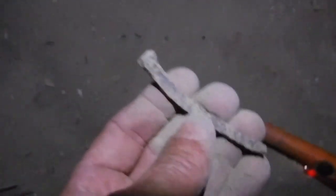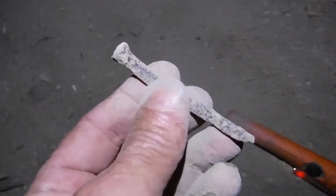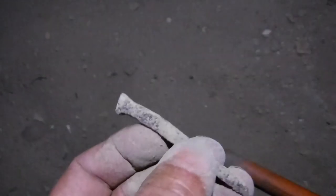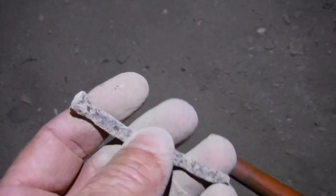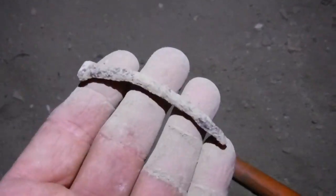All right, I did just find something from the old days, an old square nail mixed in this pile of dirt right here. So there are some old artifacts in here, but they're really tough to distinguish from some of the more modern stuff. We're going to look around a little bit longer, so stay tuned. We'll see what we can come up with.